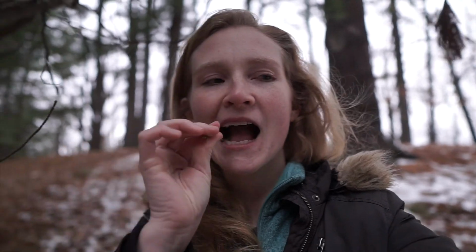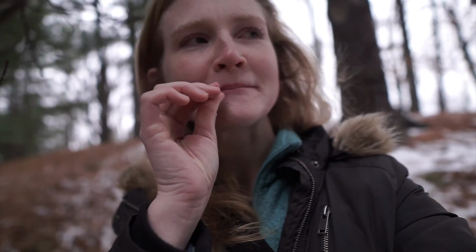It's a fun little trail nibble, you know? Mmm. Right? It's way better than I thought it was gonna be. It kind of tastes like gin, but edible. Yeah. Edible gin.